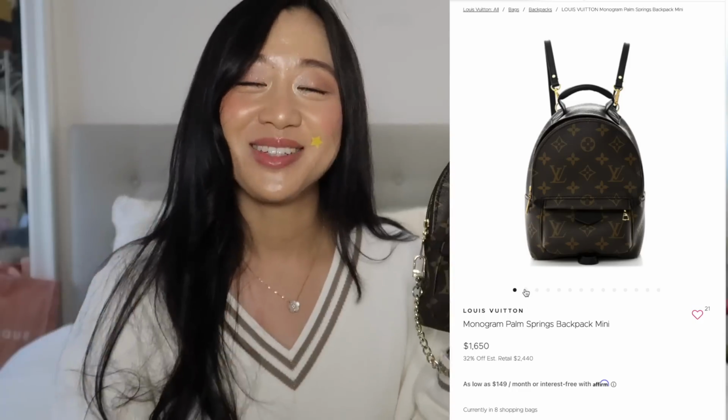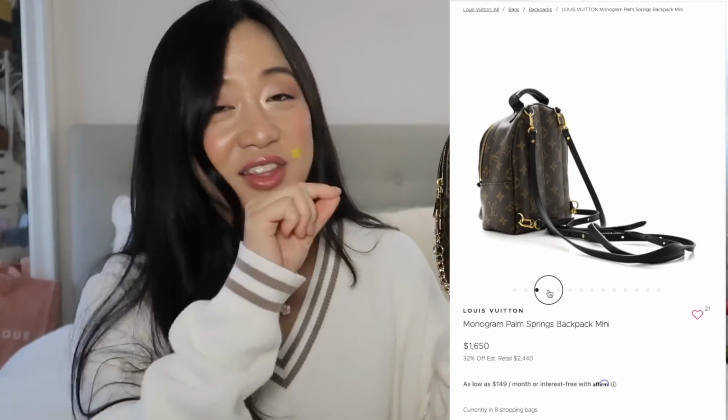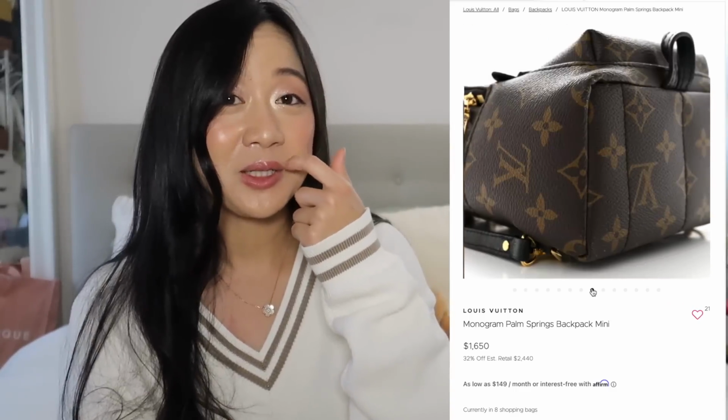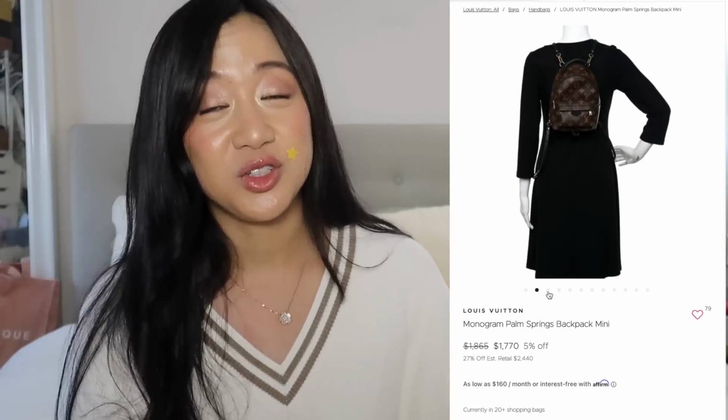I know some people say that backpacks aren't really in right now, but you know what's fantastic? When someone says that something's not in, it's the perfect time to buy it, because that means if people aren't as fascinated with it as they used to be, the discounts just keep on coming. You can get this bag for like $1,600 or even $1,500 or less depending on which one you get. The fact that the retail though is like $2,500 is crazy to me. You guys know how much I love this bag, and I won't sell it. I refuse. So we have 2 more bags left.